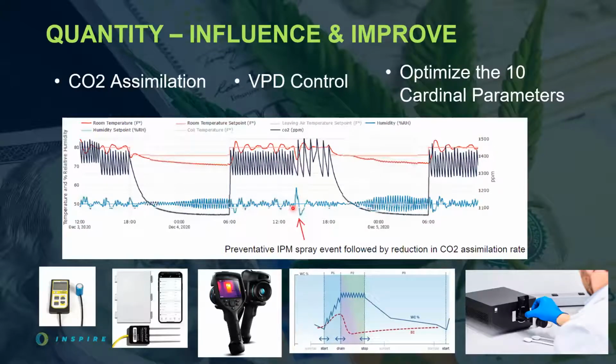Then right around 2 p.m., there's a foliar application that's indicated by that red arrow. Immediately following, you can see that the solenoid opens more slowly and the plants' metabolic rate has been slowed. She's just using less CO2 for the whole second half of the day.